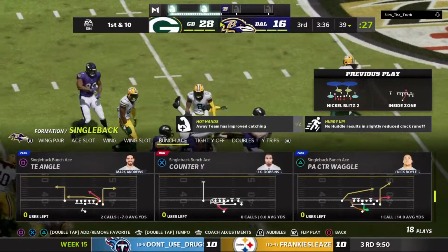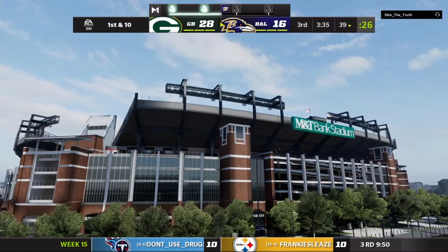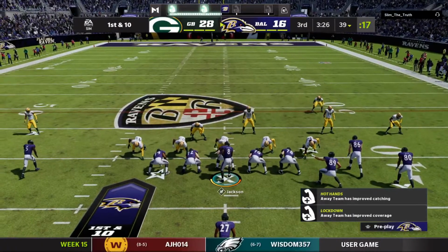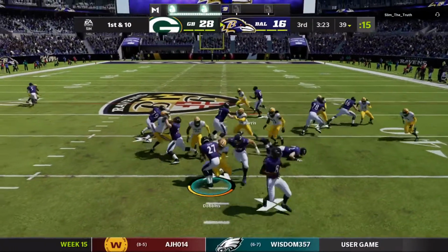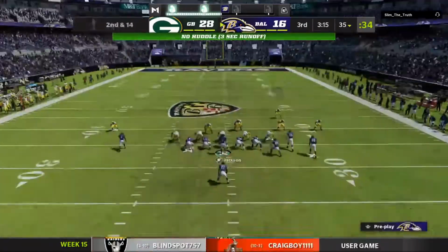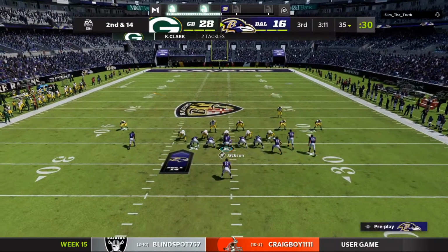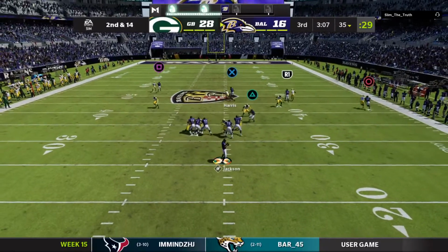1st and 10 at the 39-yard line. So from the 39 now, they'll come up on a 1st and 10. On the counter now, it's Dobbins. And maybe a measure of revenge there. He's had his way in this one, but this time they get him behind the line. Big Kenny Clark that time, pushing upfield to make the tackle for loss.